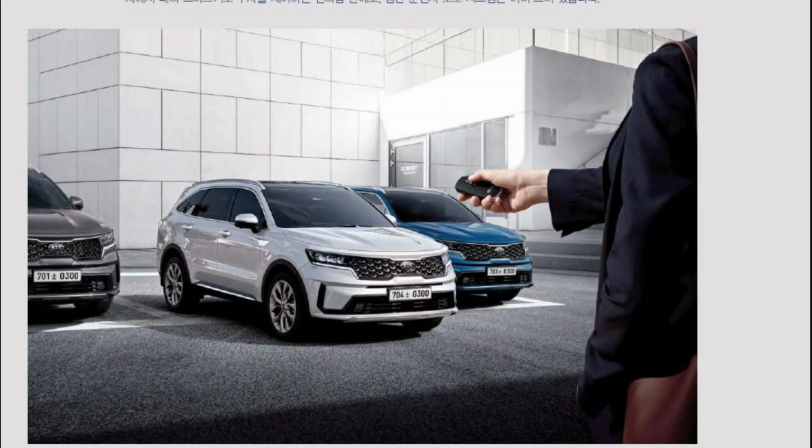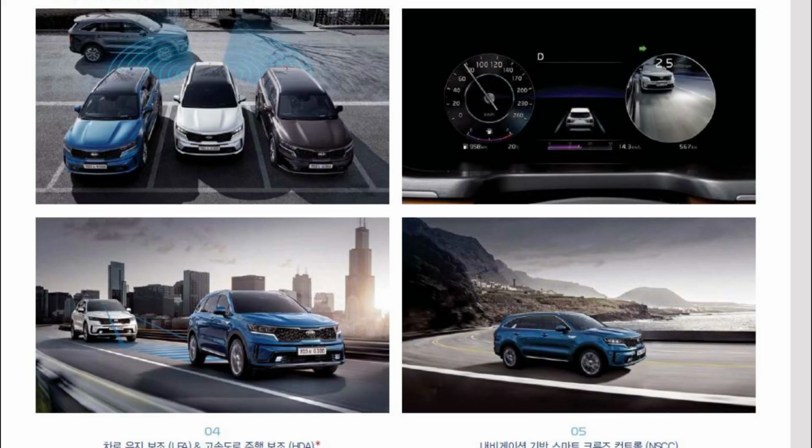They also have the summons feature, or not a summons feature, but if you're parking in really tight spaces, you could pull your car out and park it back in, which I think is more useful. It's a little bit gimmicky though, when I tried this feature on the K5.